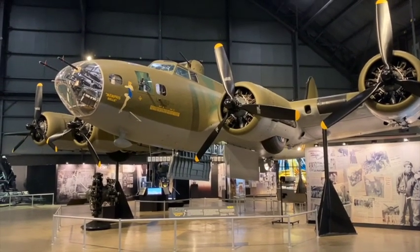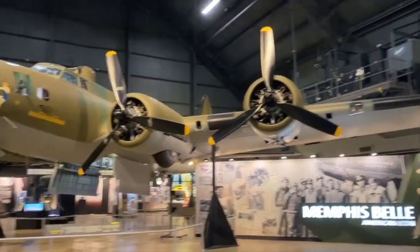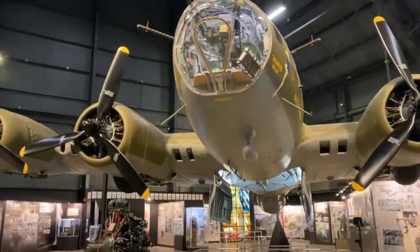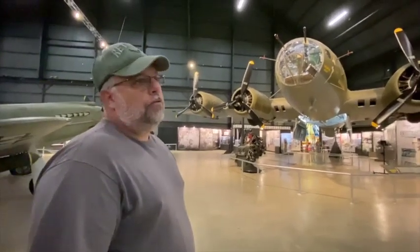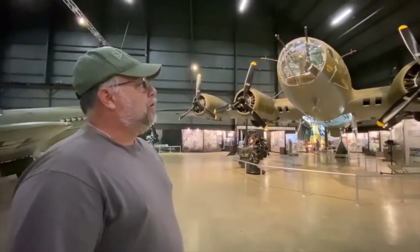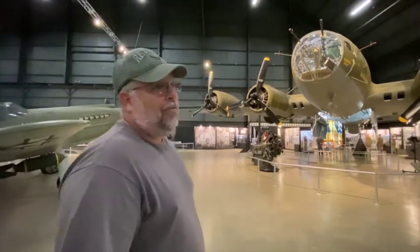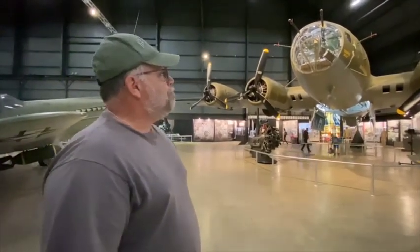This is the original, one and only Memphis Belle. It's pretty amazing. B-17. So in front of us here is the famous Memphis Belle. The Memphis Belle was the first aircraft to complete 25 bombing missions over Europe. Once they did that, they actually retired the airplane. Now it sits in a museum. It's a feat that I want to say they're the only ones that accomplished. If there was anybody else that did that, it wasn't very many, because of how many bombers they sent up and how many bombers didn't come home, at least in one piece.